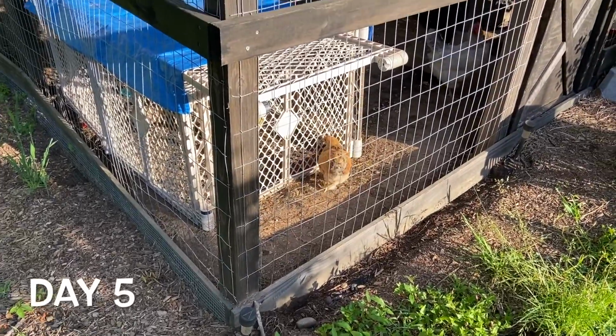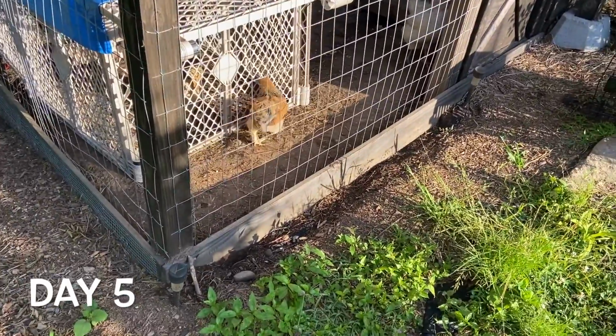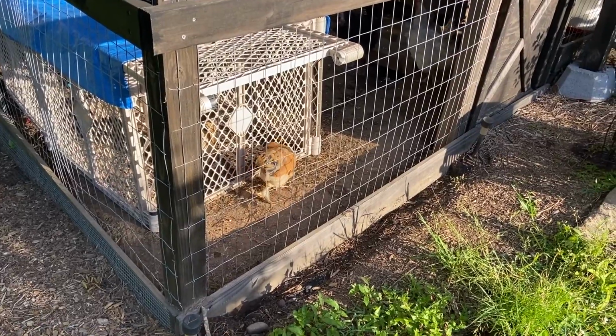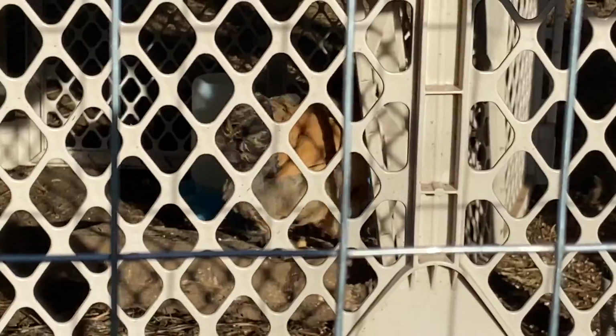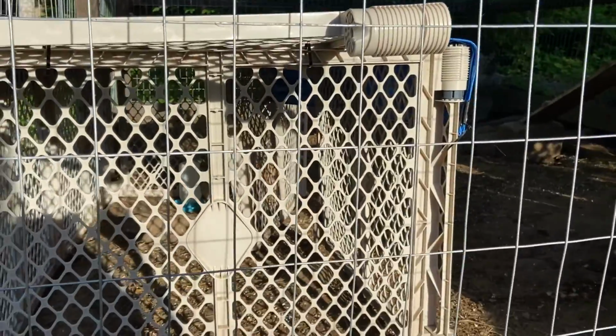All right, so it's the next day here. Is this day 5? I don't even know. I think today's the day we're gonna let the chicks go in the coop and let them start just being with the other chickens. Still have their food and water in the back there. Yeah, we'll see what we do later, but I'm thinking that's the plan for now.